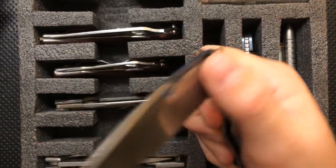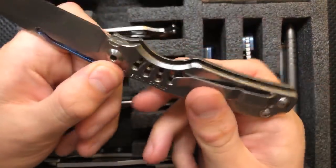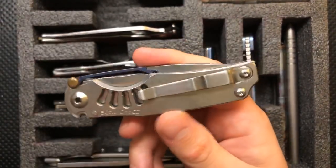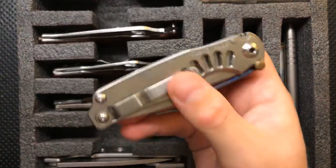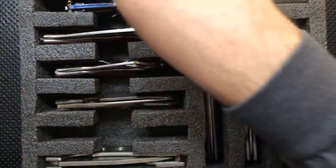This is a knife that I don't carry nearly as often as I should, but it is so damn good for what I do. And I have a Shabazz clip on here that I sanded down. It's just absolutely a great choice for everyday carry. This is something I mourn regularly, that I can't recommend it to more people.